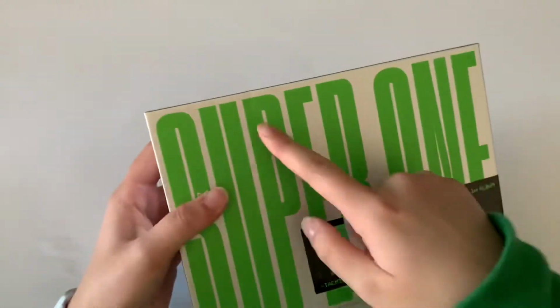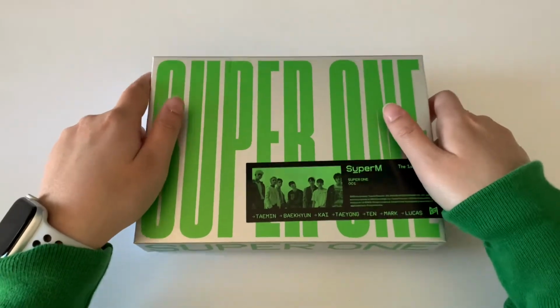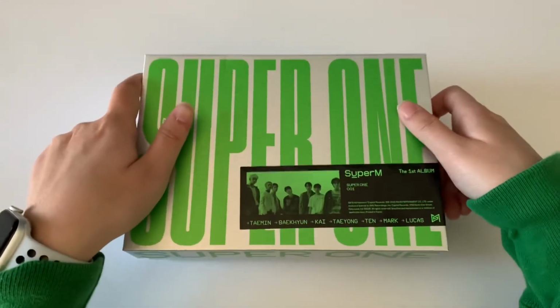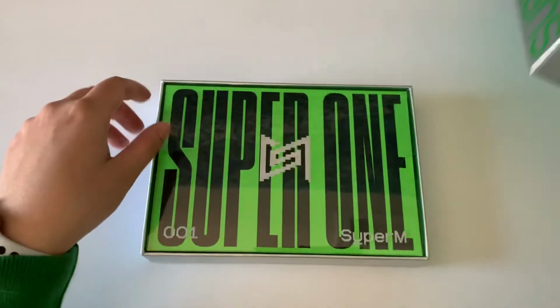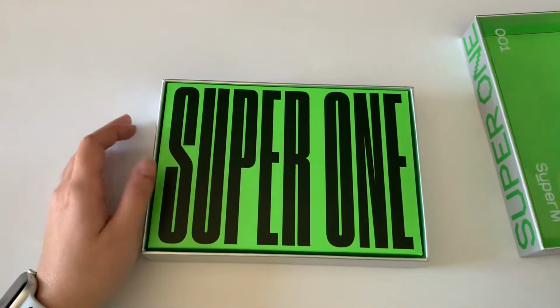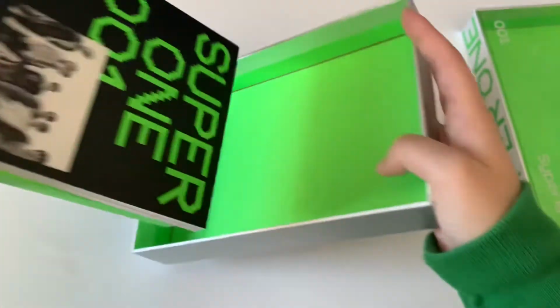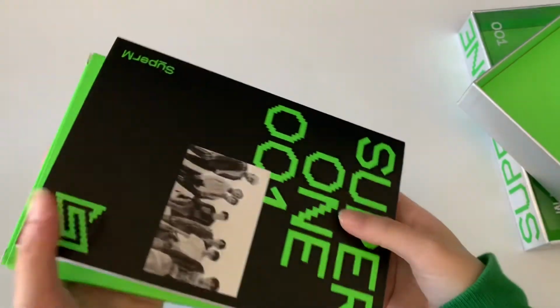There's like a dent right here. Do not appreciate that. Hello? Okay. Yeah, I haven't seen this photo book, so I'm gonna flip through it by myself, but I'll show you guys the pulls.